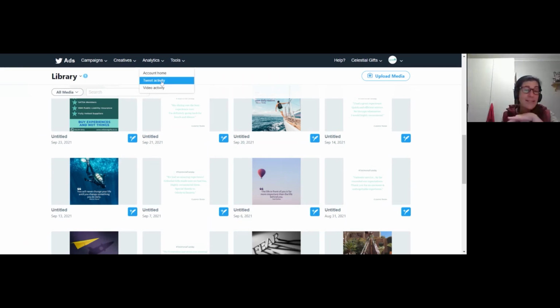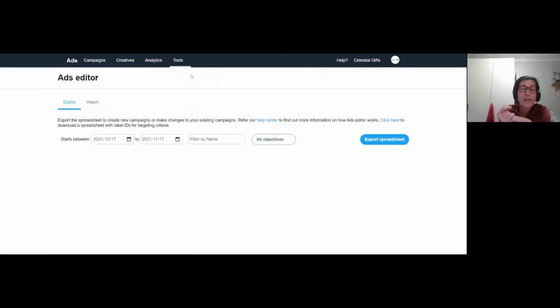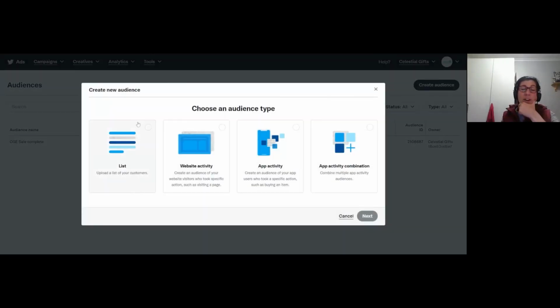And then you have your analytics based on the account that will give you a bit of feedback there. Tweet activity, that's the analytics that you'll read there. Video activity, your ads editor. You can go in and edit all of the ads. You can also import ads. There are your audiences. You can even go and create an audience, upload a list of your customers, create an audience of your website visitors who do specific actions such as visiting a page, app activity, and so on. So when you're uploading a list of your customers, that is what we call remarketing. Website activity, so create an audience of your website visitors, that is retargeting.